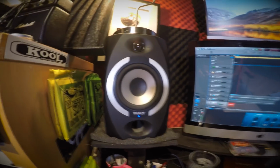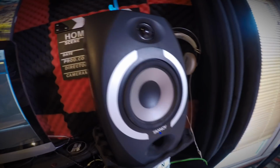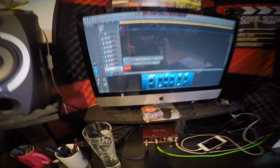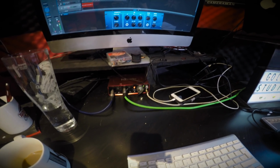Next up, we have my Tannoy speakers. I don't think that they make these anymore, but they've been amazing. I recently upgraded my sound card to the Scarlett 2i2 Focusrite because my old sound card stopped working when I updated my software on my iMac. So I'm not even going to promote the company that I used to use because they are annoying. I spent a lot of money on that, and because I upgraded this thing, I couldn't use it. Whereas I have to say, Focusrite are amazing. It doesn't really matter if you upgrade your software, it will still work on any computer pretty much.